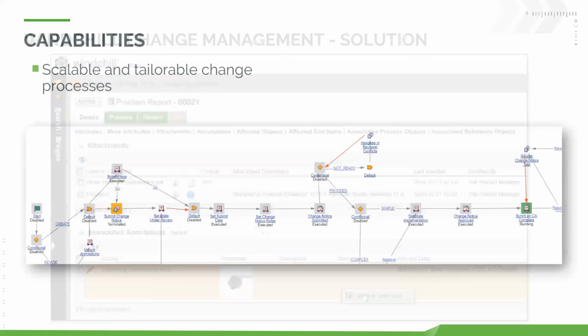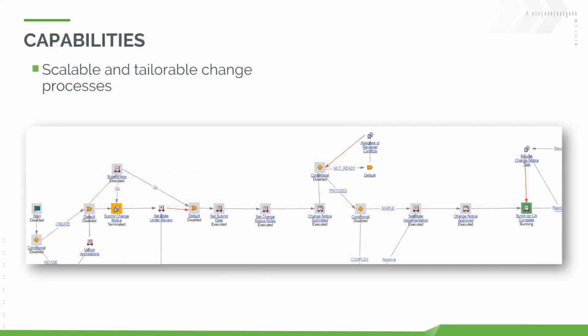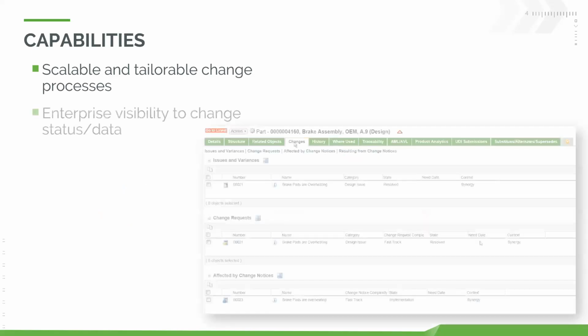So getting more into the capabilities, like I was saying, this is a scalable and tailorable change process. Within Windchill, we have several out-of-the-box workflows that you can either use strictly out of the box, even though that's probably going to be a rarity, but you can tailor them to exactly the needs that you are essentially making this change for.